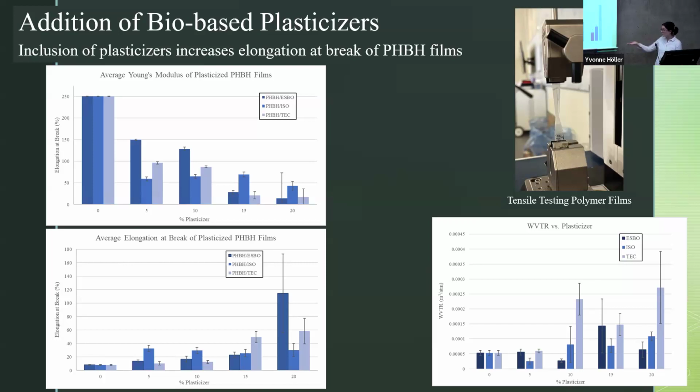But unsurprisingly, we saw also an increase in water vapor permeability of the films, which, if you think about something like packaging, that's something to consider, how permeable that film is to small molecules, including water. So this is a well-established relationship, but it highlights some of the limitations of just adding a different molecule. So it's definitely an improvement, but it emphasizes that we also need to be working on the polymer structure side of things, which is where microbial biotechnologists have more tools.